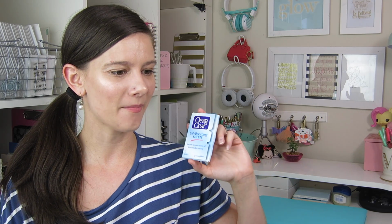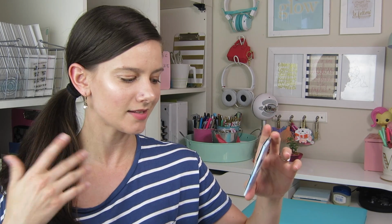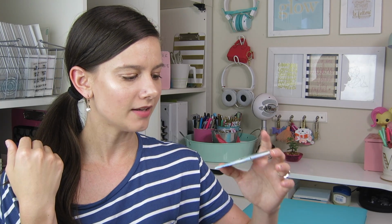I didn't use them at all, and then I found them in a drawer and remembered that I had them and fell in love with them all over again. They were so awesome. They're meant to remove excess oil from your face, and it says it won't smudge makeup, although to be honest, I never used it when I had makeup on. I would just use it if I had a clean face, just wipe off extra oil. And yeah, loved these. Definitely plan on repurchasing them.